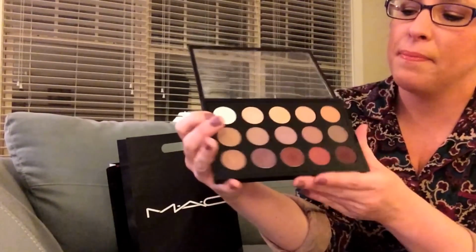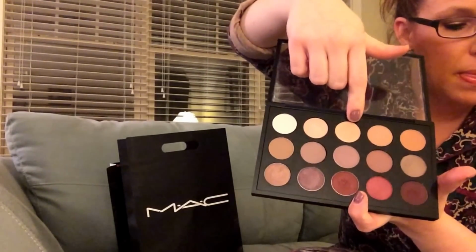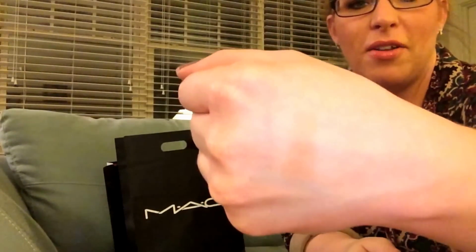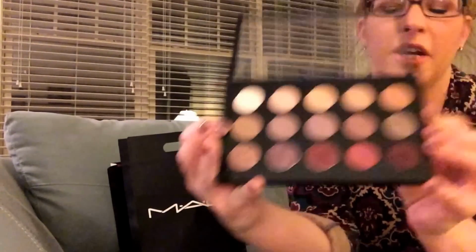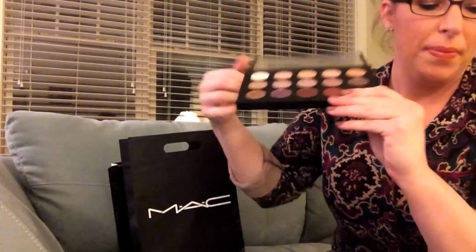This one is Blanc Type, Naked Lunch, Grain, right here. This is a color called Kid, one of my absolute favorites, so we'll swatch that one. You're not going to really be able to see these all too well, because they are skin tone type colors. This is Soft Brown, and then starting over here, this is Wedge, Quarry, which is another one of my absolute favorite colors to use in blending.